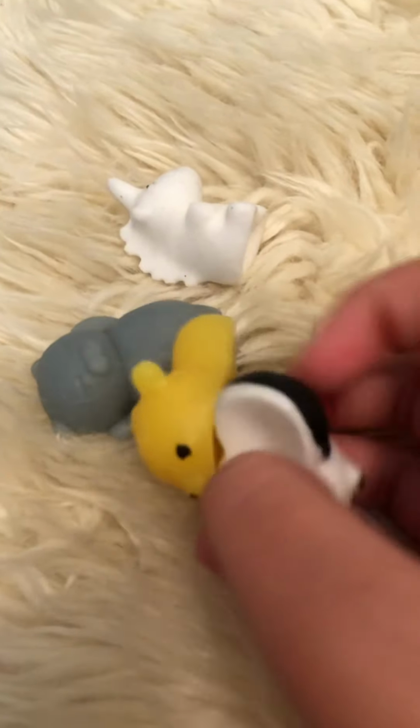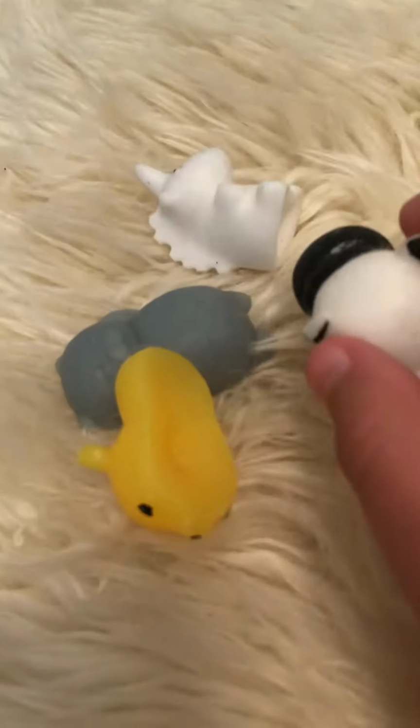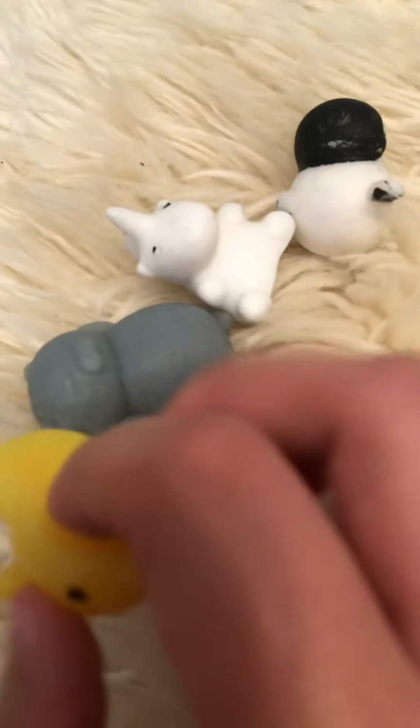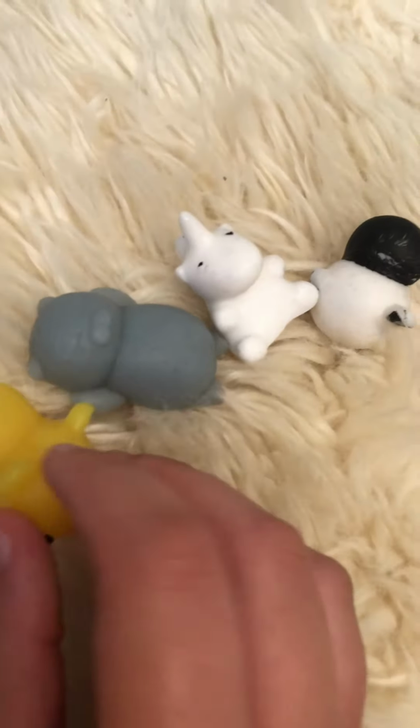Okay. So here are my mochis. The unicorn is my least favorite. No, the panda is my least favorite. Unicorns, I'm gonna put them in order. Probably should like them. So first, second, third, and fourth. I love this one, even though those are like neutral colors, and I love neutral colors. It's just this one is best textured, and it gets least dirty.